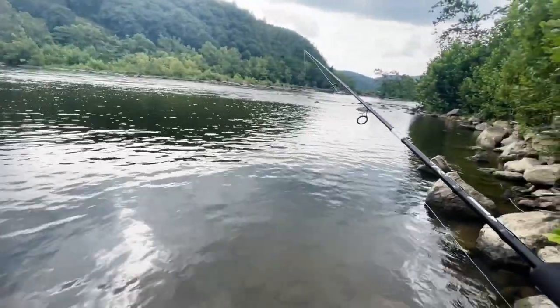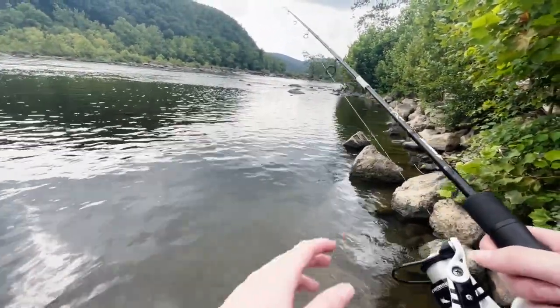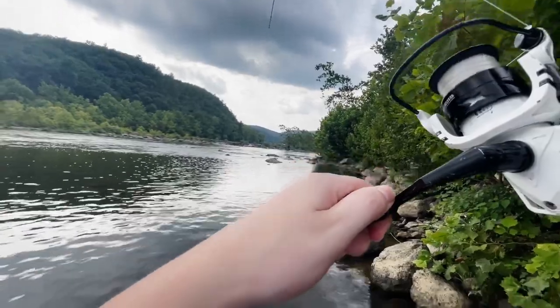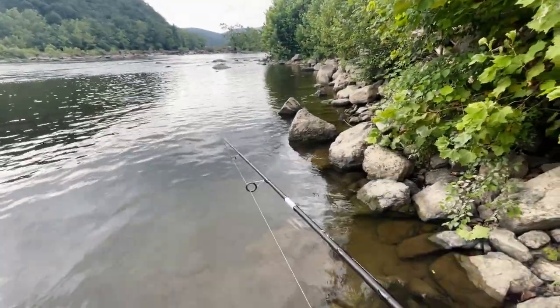Oh, bite. Just got a bite, guys. Yeah, I just got a bite too. Uh-oh, I might have it. Y'all ready? Definitely a snag. That sucks. Something bit me and probably pulled me up under the biggest rock ever.